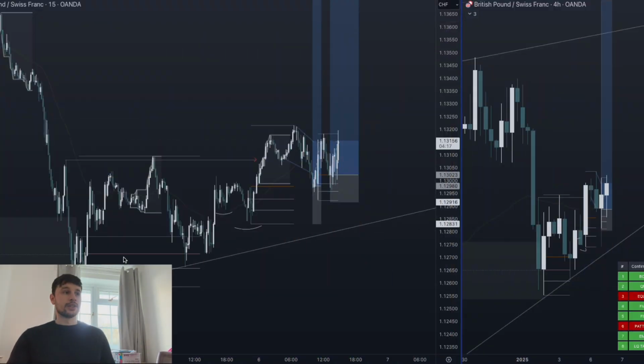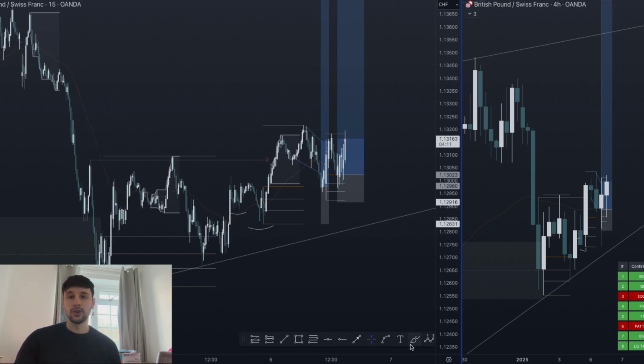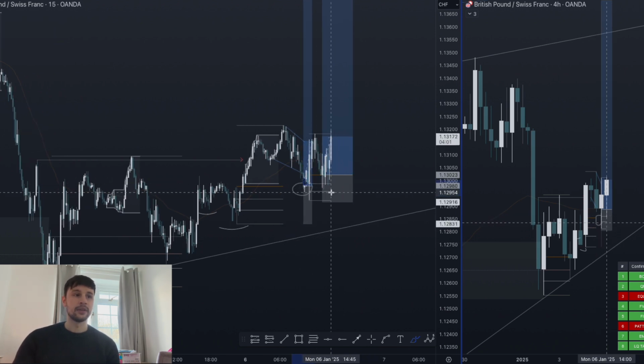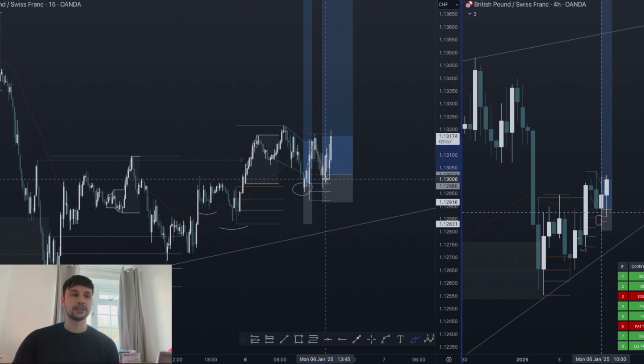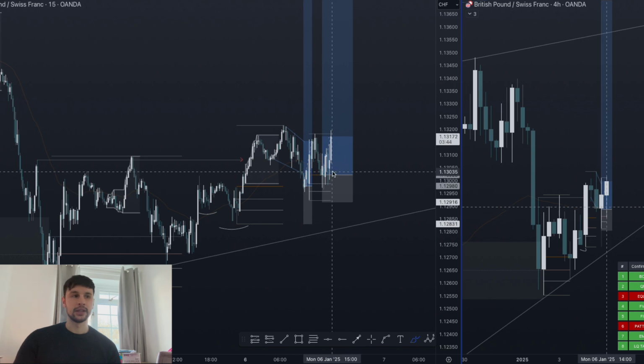So I'm going to get into a recording of a trade that I am currently in: GBP Swiss franc. If we go onto the charts now, we can see that I am currently in this position, long on GBP Swiss franc. I'm actually in two positions. The first entry was here, and then we got a breakout, retest, and now that is my second entry. The second entry happened on the lower time frame, the 5-minute time frame. As you can see, they're currently both running slightly in profit.